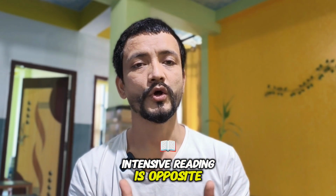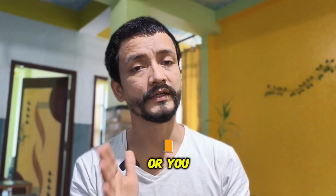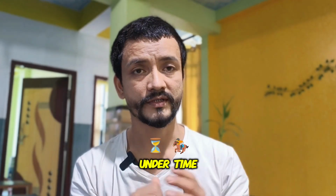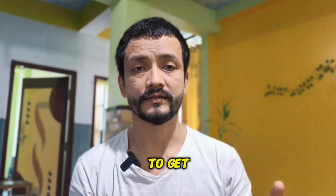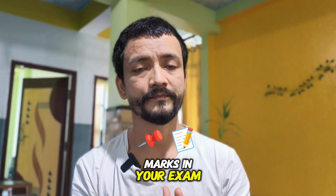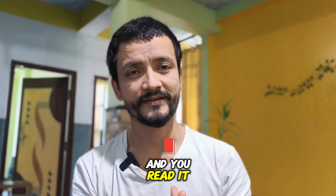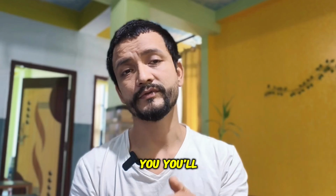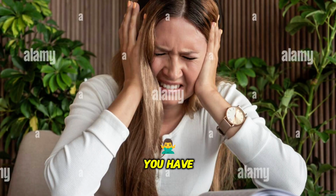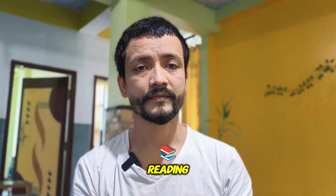Intensive reading is opposite. You read a certain part of the text or you read something under time pressure and you read for a particular purpose. Maybe, for example, to get certain marks in your exam, and you read under time pressure. And you read it even though you sometimes don't like it. You'll have to read it by hook or by crook. You have no other option to reading that. So that is intensive reading.